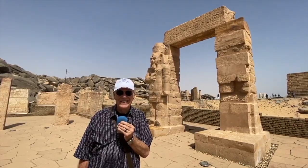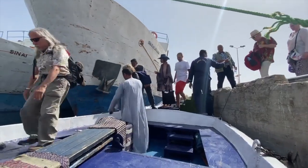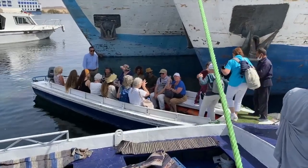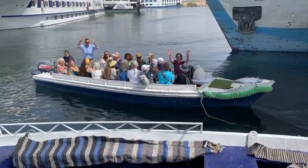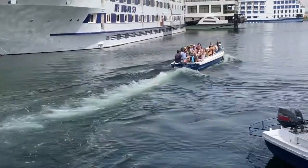Thank you. We left the Movenpick Hotel, took buses over to the High Dam on the lake, and got in these smaller boats. These smaller boats are going to be, most of the time, the method we get on and off the new riverboat that we're going to go to. Yes, we see you. Thank you. It's a happy crew there, a happy lot.